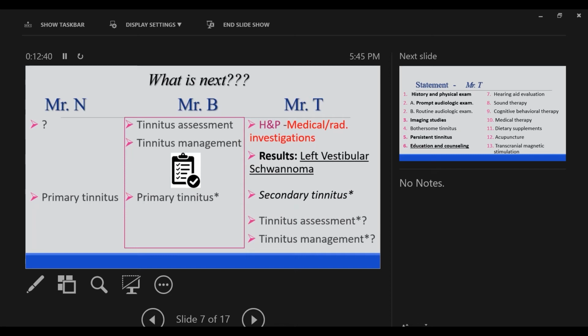So there is an underlying cause, right? Then I'm putting a question mark on tinnitus assessment and management for him, because it's really going to depend on where he's at after they do any type of medical investigation, if he wants to move forward with his tinnitus assessment and management. And again, I'm starring it because technically we really have not done a full tinnitus assessment or management yet. All we did was a hearing test and we asked a few questions. That's kind of halfway through it. So Mr. T, it's really going to depend.